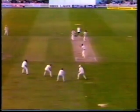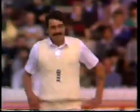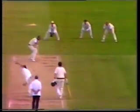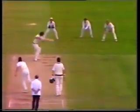Taylor, to Vessels. Down, Embury, the fielder. That was a good delivery from Les Taylor. Sharp in pace, and it went off the seam. Well, as first slip chances go, that was a very straightforward one.